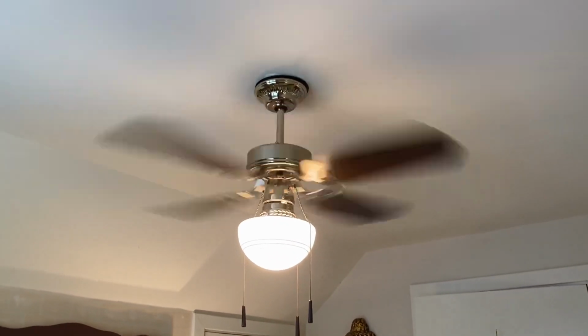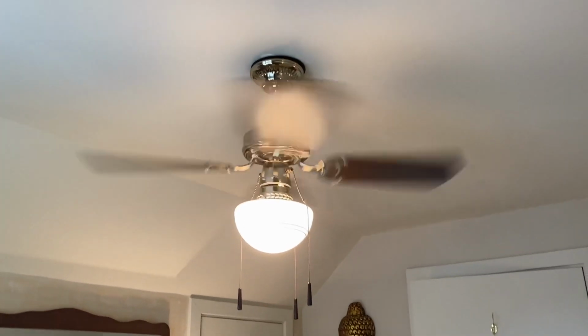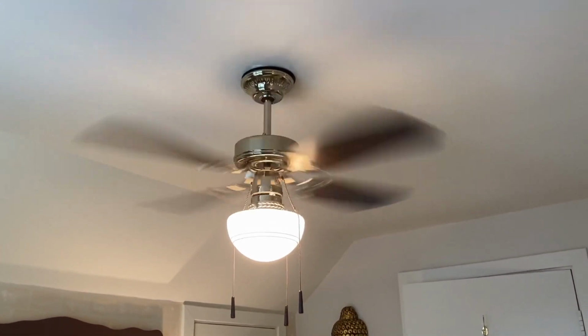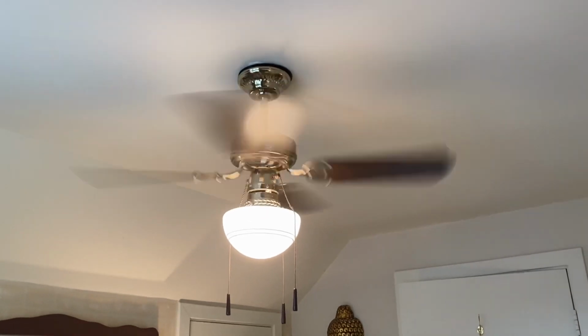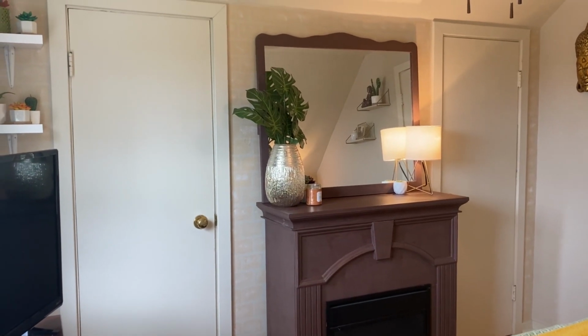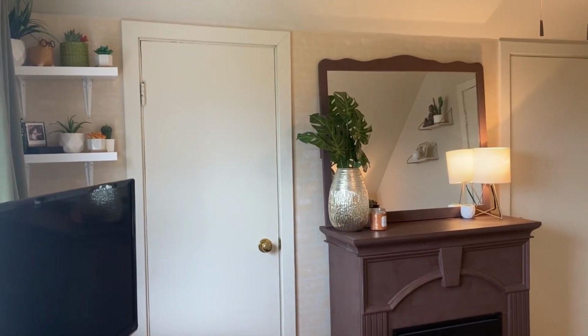So we do also have a ceiling fan with a light. It looks pretty 80s looking to me. I'm sure you probably know exactly what that is. But it is nice to have that up here, because it does get quite warm with the pitched walls.